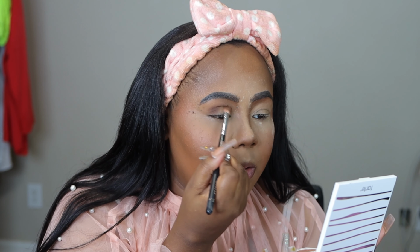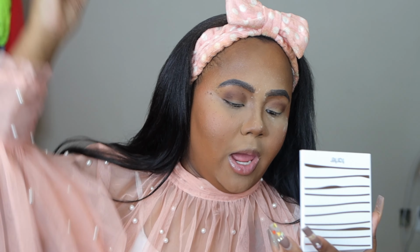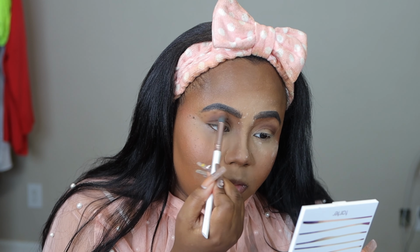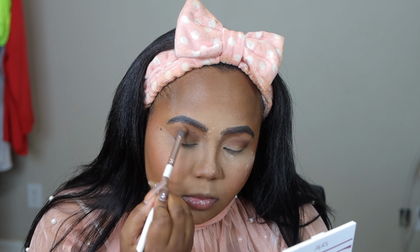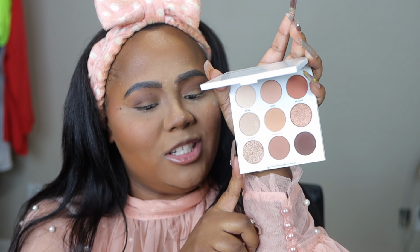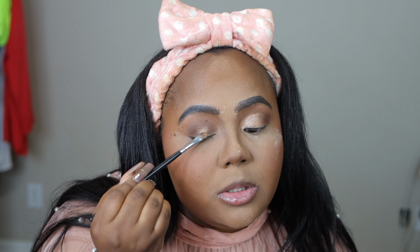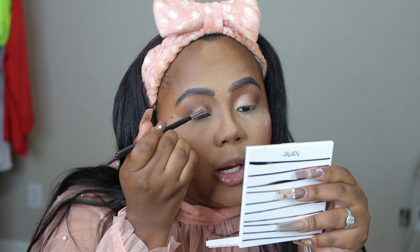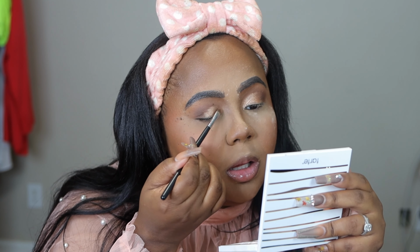Starting with the shade Charming, putting that all into my crease. Next, going into Enchanted to blend that out. I can't decide between the shimmers. They're all so pretty. I think I'm gonna use this one as a highlight and pop this one all over the lid. Y'all, these shimmers are buttery smooth. These shimmers are literally buttery smooth, and I love how they have a mirror in the palette. It's a perfect travel palette.